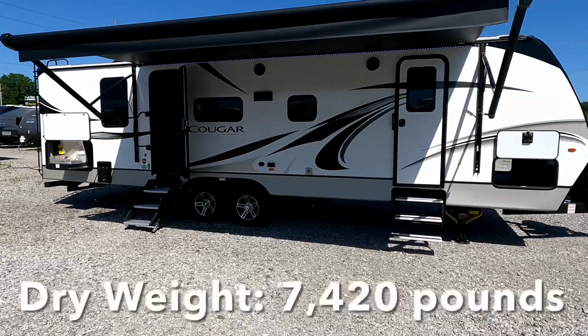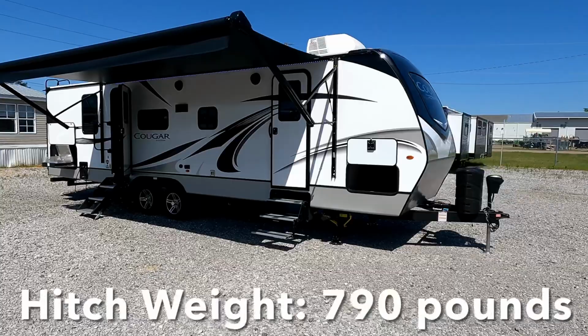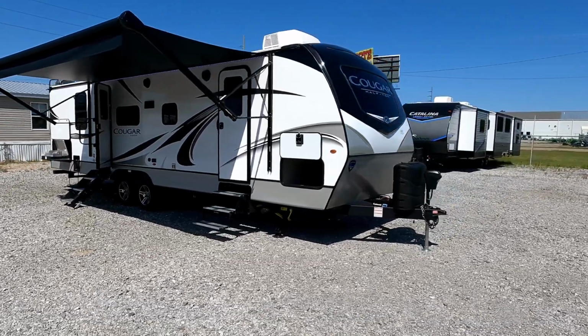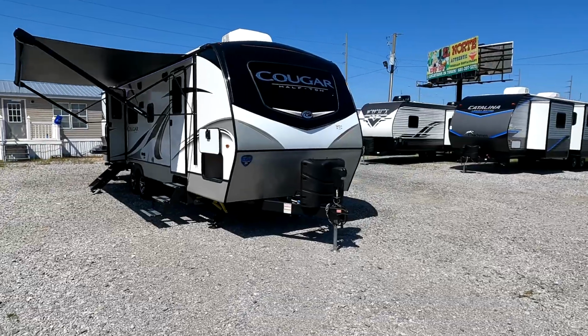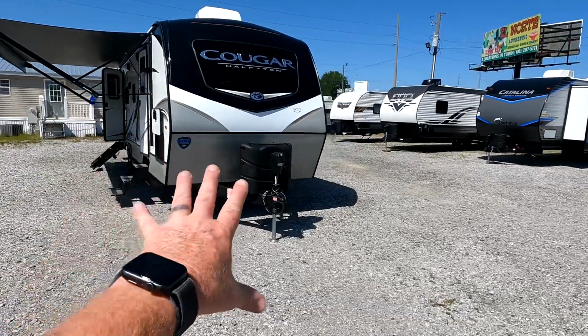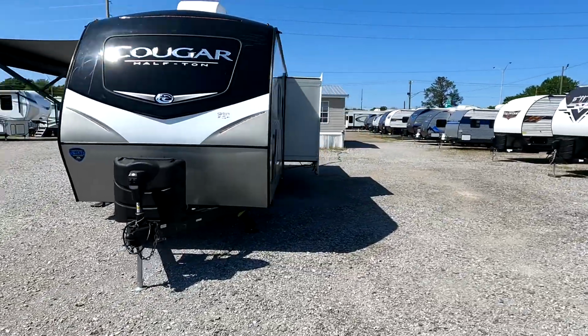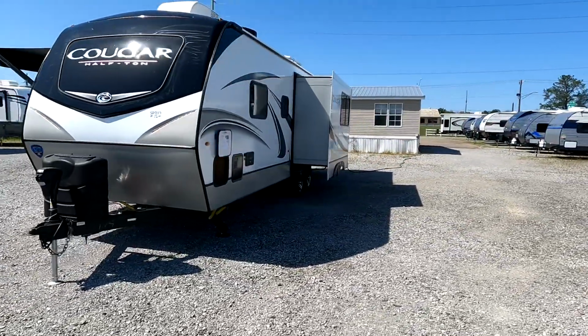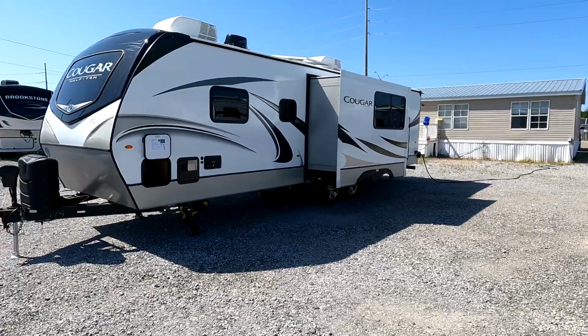Camper's going to have a dry weight of 7,420 pounds. Hitch weight on this model is not too bad, 790 pounds, but I always recommend checking the load and towability, the capacity of your vehicle before purchasing this model here. Camper's going to be 96 inches wide and leveled from a 4-point fully automatic leveling system.